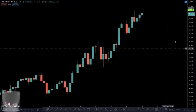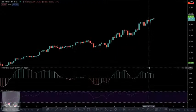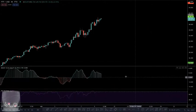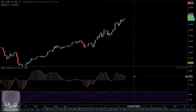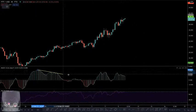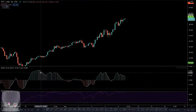FTT here, okay. So FTT 4 hour. All right, so yeah, I mean, I don't really like what I'm seeing here. You basically had this first area of, let me do it like this where you guys can see all three of them.